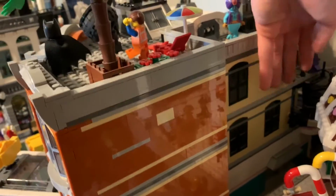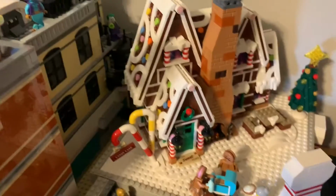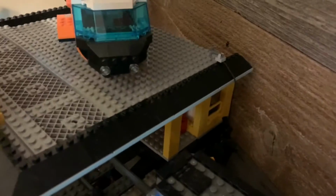Look at all this bare space here. It's all bare. And, well, we don't really need to show that. And we've got a wall over here, which currently our train station's sitting on. But we've got detail in the train station that you can't even see right now because it's in the corner.